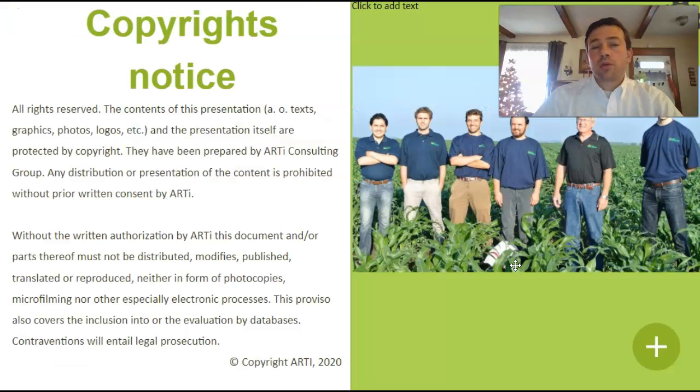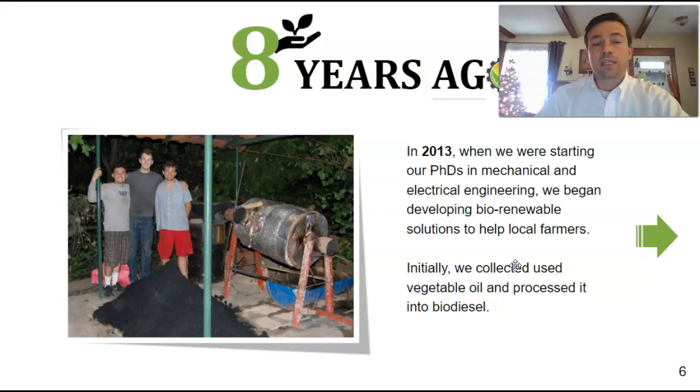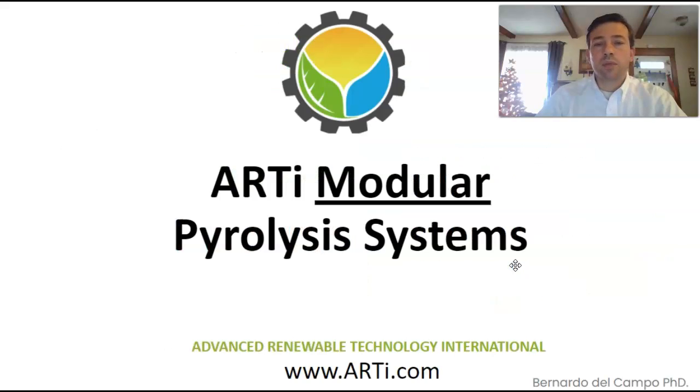All right, so this is the group. We started in 2013. We're a group of Iowa State students, and we work with thermochemical conversions in various areas, mostly bio-oil. We started the company after a trip to Nicaragua. We did a project there with money that came from a grant from Europe. Great experience. We produced biochar, and we showed how easy it is to sequester CO2 and improve the soils. We didn't measure soil improvement, but we measured CO2 sequestration.